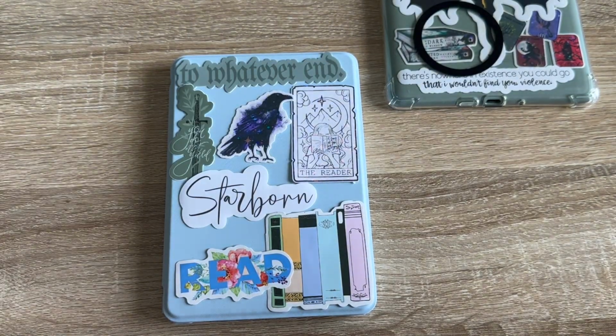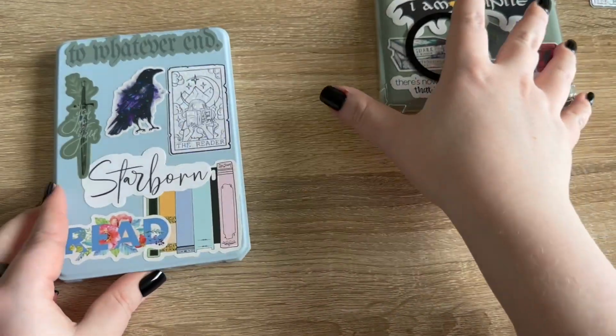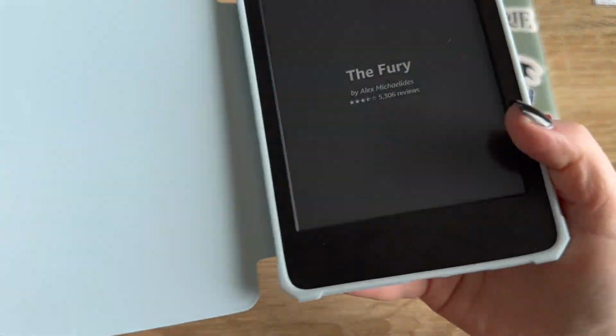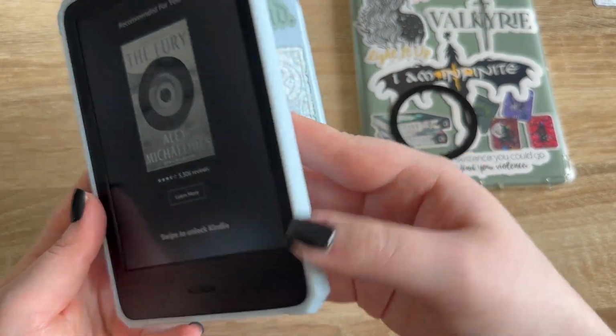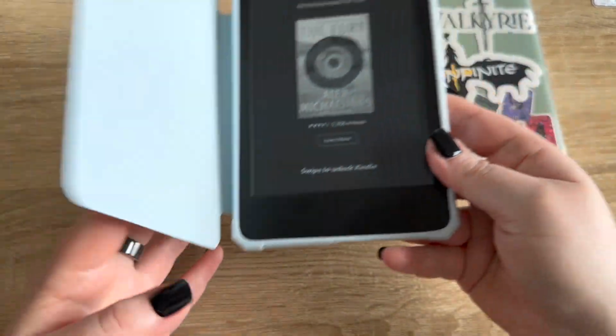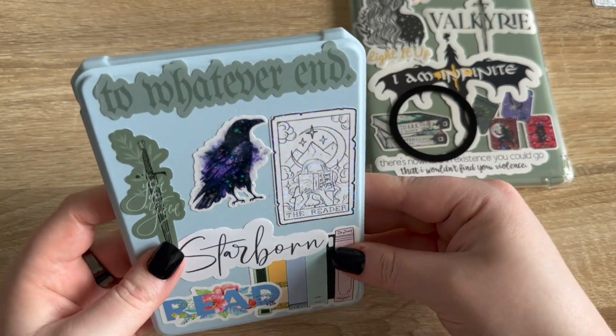Okay, I think I like that. Okay, I love it actually. I think those are both so cute. And then I have the entire back of this one if I want to decorate it, but I think that will keep me from picking at the stickers on the back when I'm holding it, because they'll just be on the front. And then when it's closed, people will get to see my cute little stickers. So I love this one.